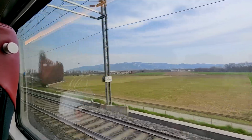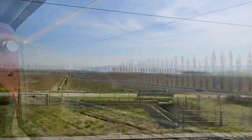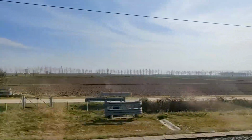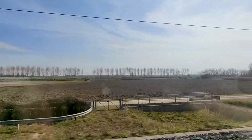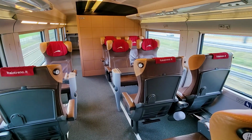Our train can now start accelerating towards our maximum speed today of 300 km per hour. This is reached just a few minutes later as we speed through northern Italy's farms. Anyway, let me show you around the train.